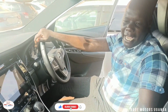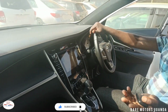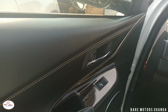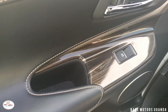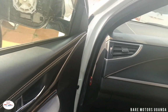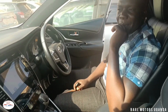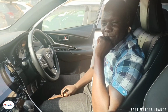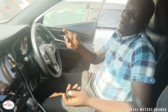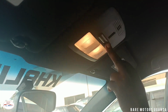It has a very good design on the doors, like very good dark formica finishing on the doors. As well, you can get the same finishing just here at the gear lever here. You know, it really makes it look beautiful. There are ones which come with a sunroof. These are the reading lights.